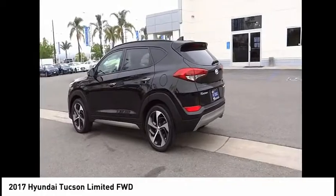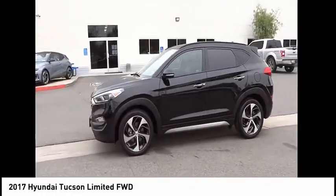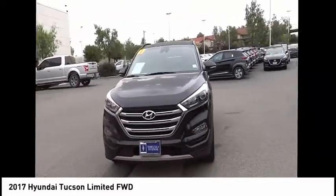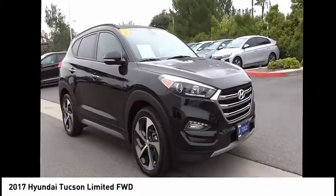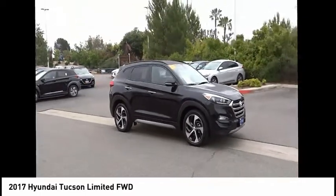This vehicle has less than 35,000 miles. Here are some of this vehicle's great options: panoramic sunroof, electronic stability control, power lift gate, brake assist, traction control, remote keyless entry, fog lights, speed control, four-wheel disc brakes, rear window defroster.